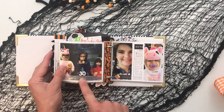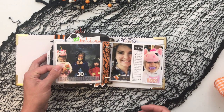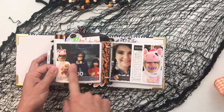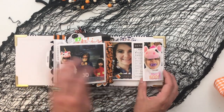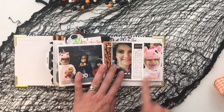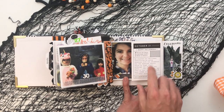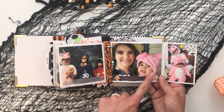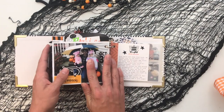For day 30, we went to our town's trunk or treat sort of thing. It's a daytime trick-or-treating that they do here in our town every year around the holidays or around Halloween. And we went with our neighbors. So I've got Isabella with her two friends from our neighborhood on the one side, and then on the other side I have this interactive flip page. So I've got a picture of Izzy here, and then it flips open to see another picture of her, some journaling from the event itself, and that flips open. And then I've got a picture of Izzy and Jonah in their costumes, and then a picture of Jonah and I in our costumes. So it's just this really fun kind of waterfall-ish flip.